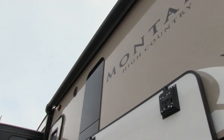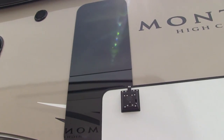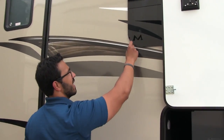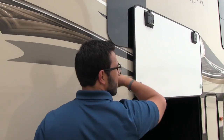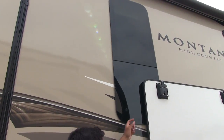The windows are frameless windows on here. That's really nice too. Not only do they look a lot better, but also the seals are tucked behind this glass, and the outside, you know, about inch and a half here is painted. That way it fully protects those seals from the UV. Well, I shouldn't say fully, but it does a really good job of protecting it.